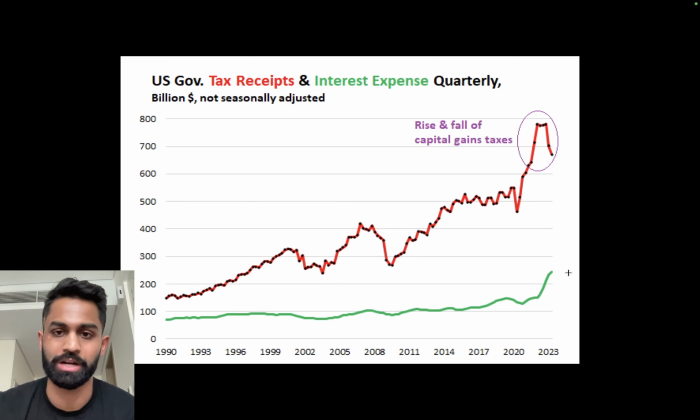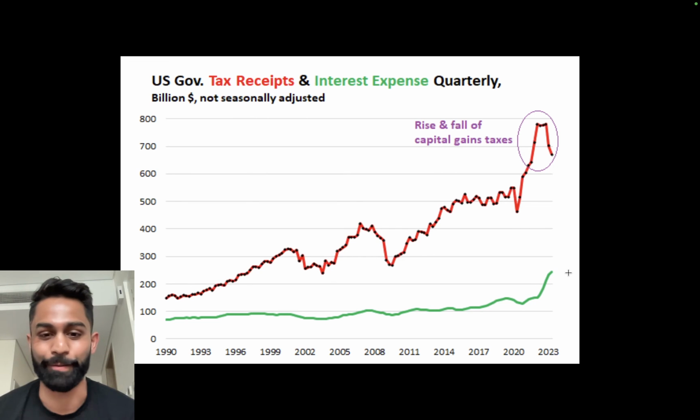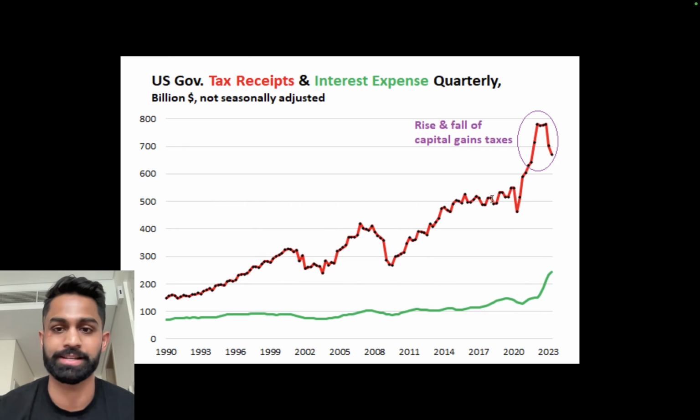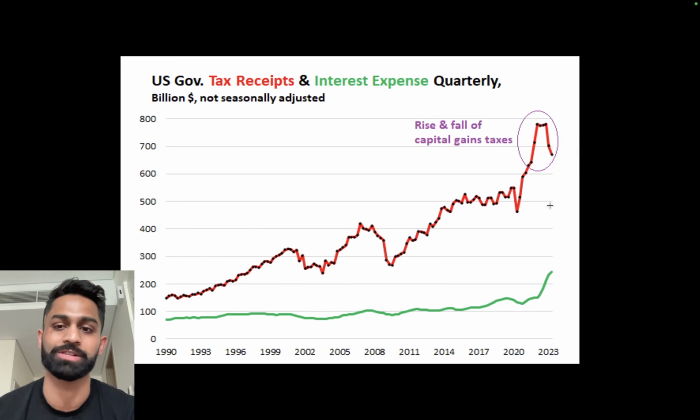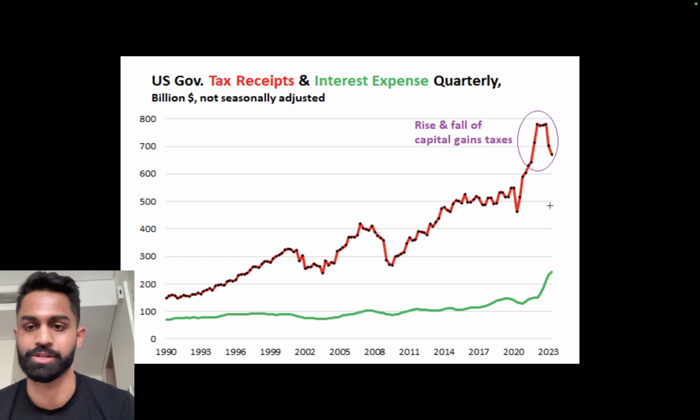And that difference obviously is slowing down a little bit, right? So that obviously is not the best situation to be in, because you can see the rise and fall of capital gains taxes. We saw a huge spike in 2020, 2021 because lots of people made money. And 2022 obviously was a brutal year for the markets and for investors as well.